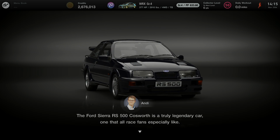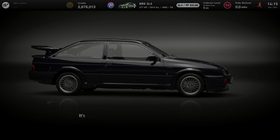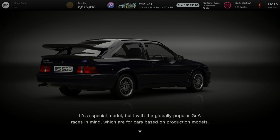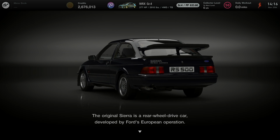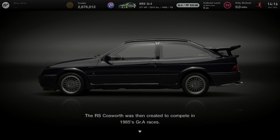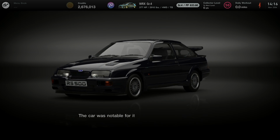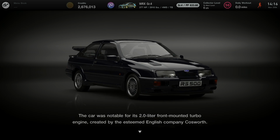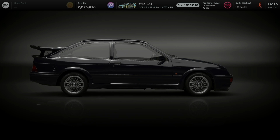The Ford Sierra RS 500 Cosworth is a truly legendary car, one that all race fans especially like. It's a special model built with the globally popular Group A races in mind, which are for cars based on production models. The original Sierra is a rear-wheel drive car developed by Ford's European operation. The RS Cosworth was then created to compete in 1985's Group A races. The car was notable for its 2-liter front-mounted turbo engine created by the esteemed English company Cosworth. Its suspension and body were specially tuned.